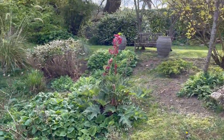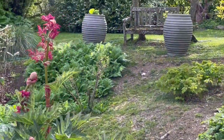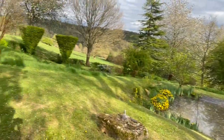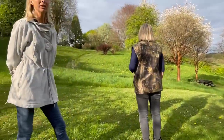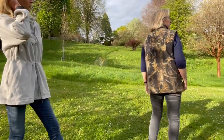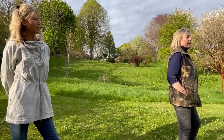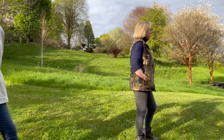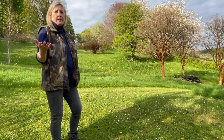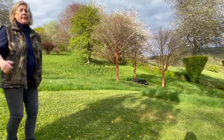Amazing. Your garden seems so much further ahead than mine. Maybe it's because I've got terrible problems with deer. We've got roe deer and fallow deer. They come and eat everything. They've eaten so many things, but luckily they're now culling them. You see, they didn't cull them in lockdown. Oh, I see. So there's now an over-population.